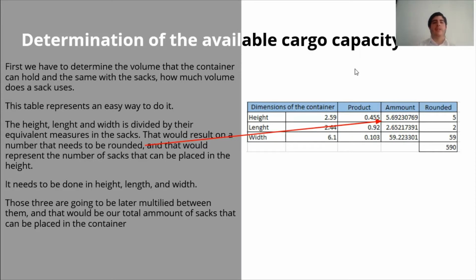First, we have to determine the volume that the container can hold. We're gonna do it as a table, which is shown on the right. This table represents an easy way to do it, and we have to put the height, the length, and the width of the container, and then on one side, we're gonna put the respective dimensions of the product, which is the height, length, and width of the product. Then we're going to divide the dimensions of the container by the dimensions of the product.